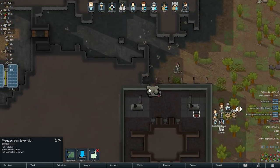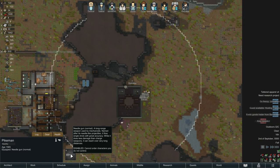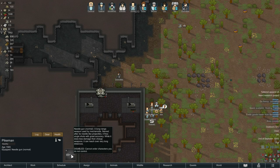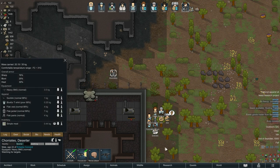It's quite easy. Now, what we've got here are two mechs. Now, these mechs are not at all scary. They have long range, quite quick firing guns. So at a distance these things are a bit of a nightmare. Up close and in melee they're really nothing to worry about. What you've got to do with these guys is lure them into melee combat and they are toast. Choniates, I'm going to run him around a corner here. He may pick up a hit or two. I'm hoping his armor will hold. We shall see.